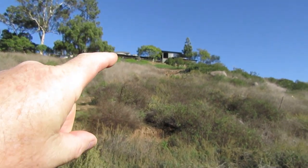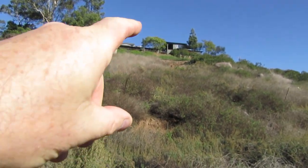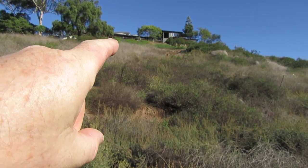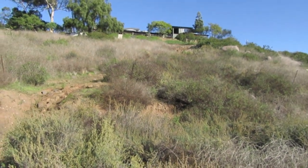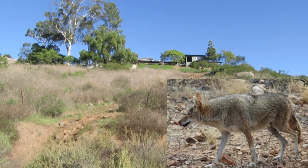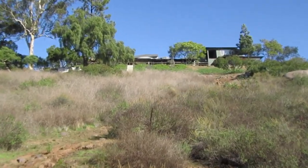I just missed getting it on camera, but there was a big coyote just there, up there where the rocks are. And he saw us and he started heading towards us, and then he disappeared into the brush there somewhere.